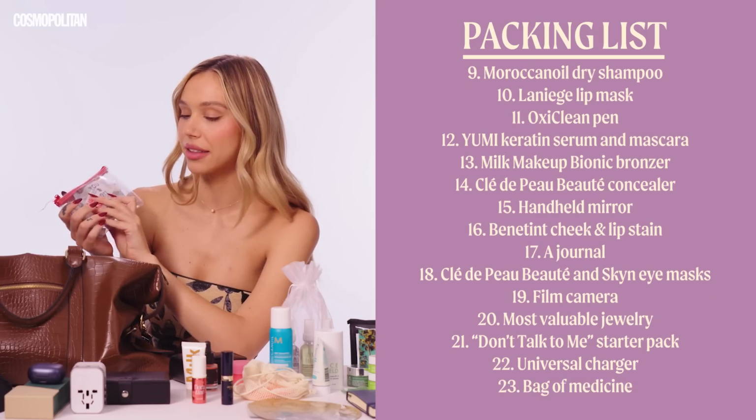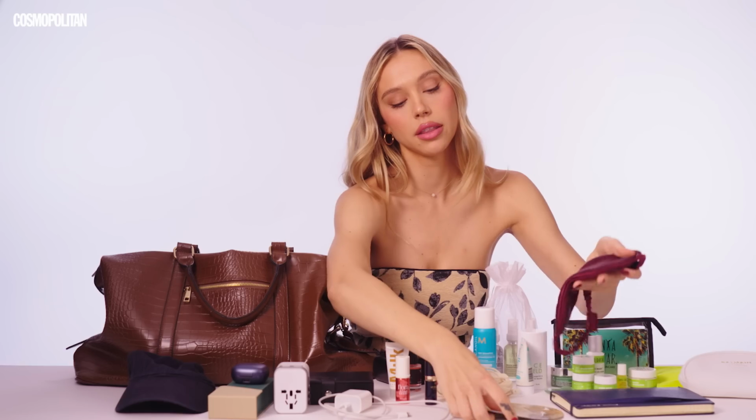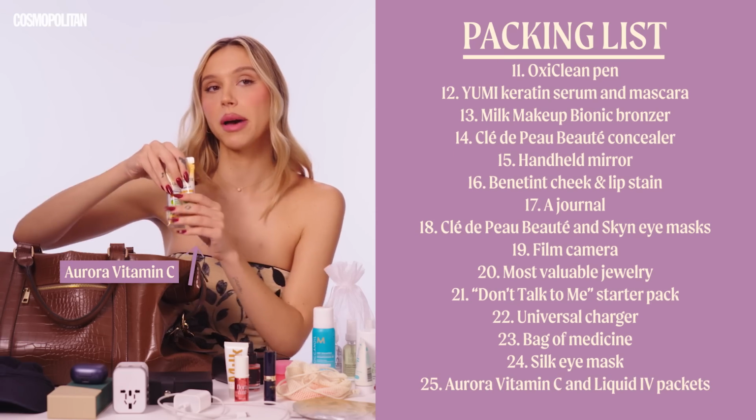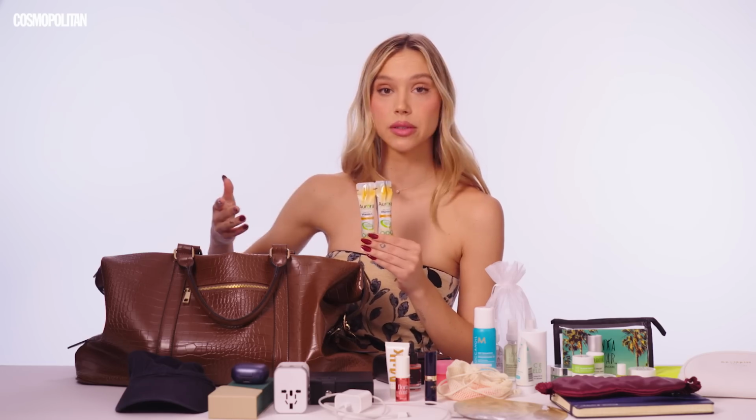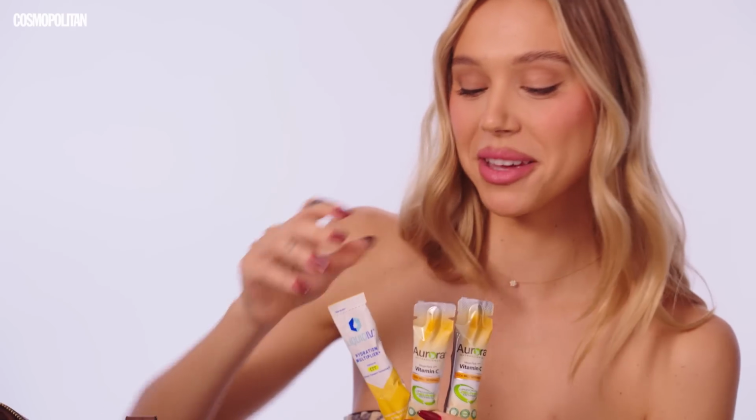I have a bag that's just medication, whether it's Advil or ZQuil in case I'm super jet lagged, feminine stuff, anything that I might need. I make sure that my eye mask is silk, so sometimes I'll put the eye gel masks under this eye mask, and it helps me be super rejuvenated. These Aurora vitamin C packets are wonderful, so this helps me maintain and keep my immune system going. And the combination of this with liquid IV, it's like my secret weapon to keeping my immune system up.